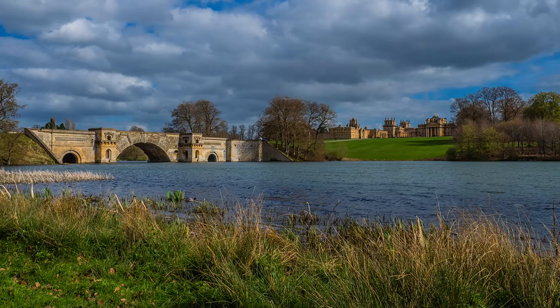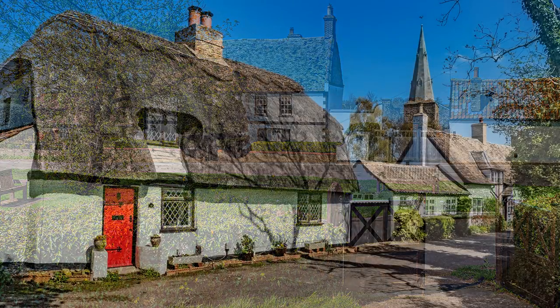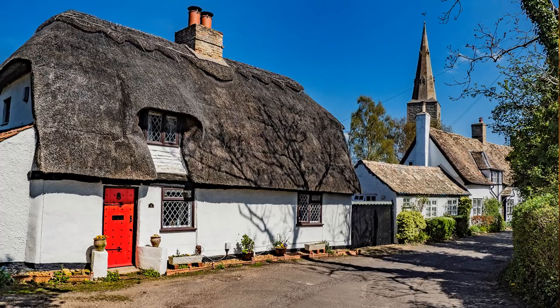Capability Brown landscaped the grounds at Blenheim, and as I was currently engaged in preparing a short AV lecture about his work, a visit was essential. Shortly afterwards, I went with Olympus friends John and Sheila Smale to Fenstanton in Cambridgeshire. Capability Brown had purchased a manor house in the village for his retirement. Unfortunately, he died prematurely and quite suddenly before he could take up residence. He is buried in the churchyard.